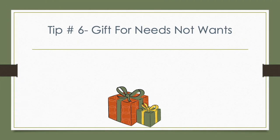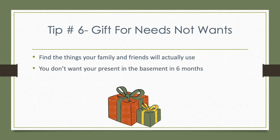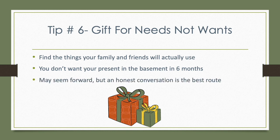Last but not least, tip number 6, gift for needs, not wants. Find the things that your family and friends will actually use this holiday season, because you don't want a present that's going to end up in the basement in 6 months. So consider all the items that your family uses on a day-to-day basis or things you know they like, and try getting that for them versus shopping at a random department store and picking something out for them. And it might seem forward, but have an honest conversation and ask them, what do you need?